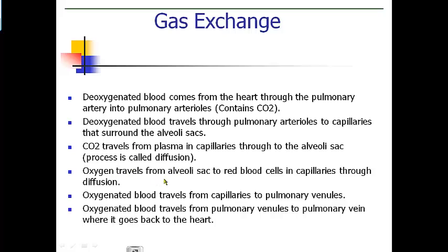Then the oxygen that's in that alveoli sac travels through the sac into the capillary and into the red blood cells, again through diffusion. That oxygenated blood then goes from those capillaries up through the pulmonary venules, tiny little pulmonary veins, and then back to the main big pulmonary vein where it gets taken back to your heart. And then that oxygenated blood gets pumped throughout your body, gathers more carbon dioxide from throughout your body, travels back up, and the whole process starts over again.